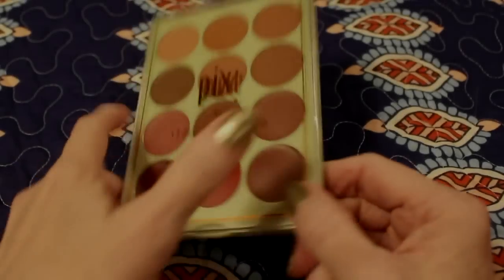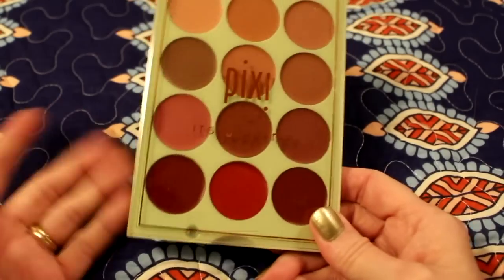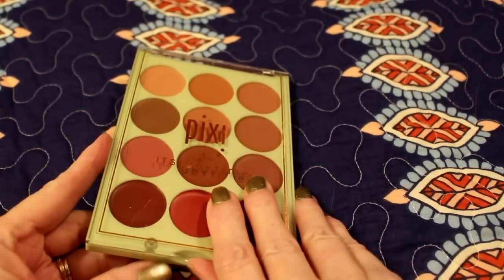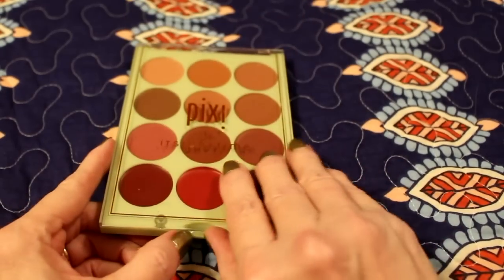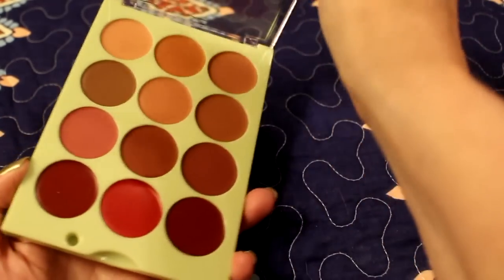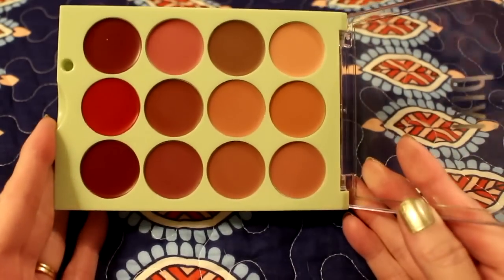Anyway, this Pixie palette, it came with this little mirror, which I was like, where am I going to put that? I don't want to put it over the clear part of the case, so I just stuck it to the back, where it's really irrelevant and useless. But anyway, these are really pretty colors. I like Pixie because they're cruelty free, and this is a nice shade range of colors.